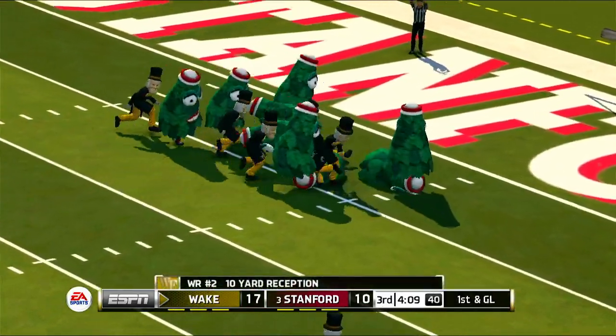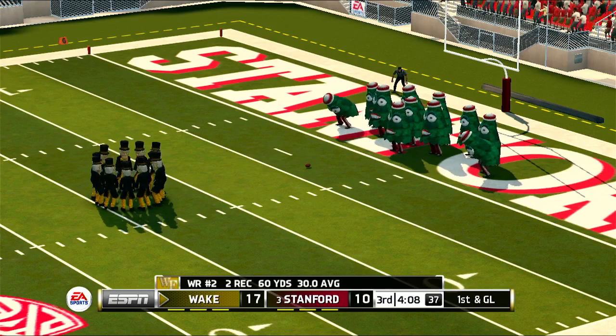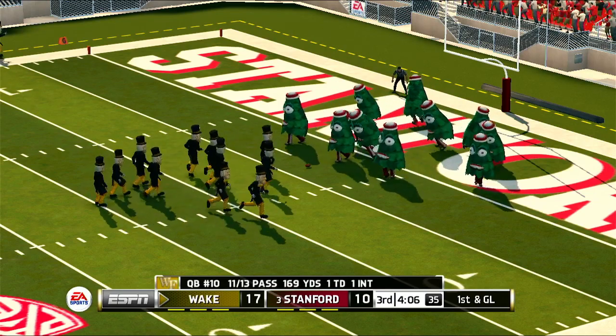Fires out to his receiver. Huge play, and it's going to be first and goal. Up by 7 and looking at first and goal.